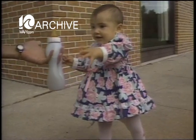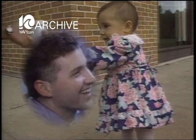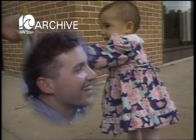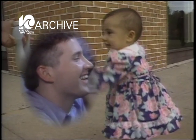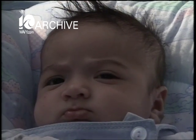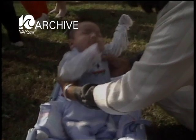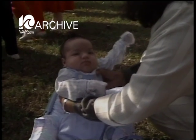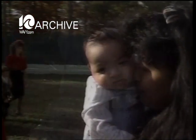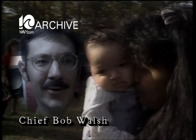Ten-month-old Brittany Ann took her first steps this fall, but Michael Meager won't see her walk until the sub comes home. Smile for Papa. Smile for Papa. Bobby Walsh came into this world during the cruise. His mom, Chona, took a cab to the hospital. Bob Walsh has yet to see him. I've seen some photographs, but I really want to get home and see him.